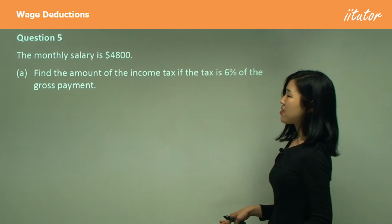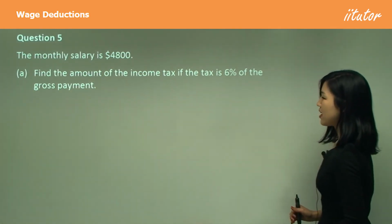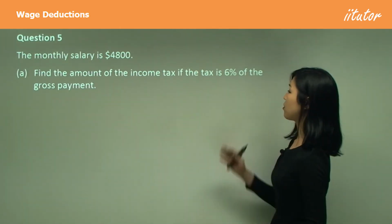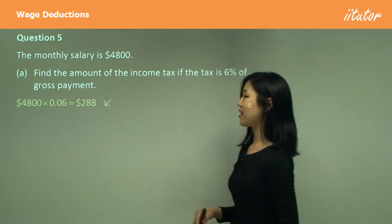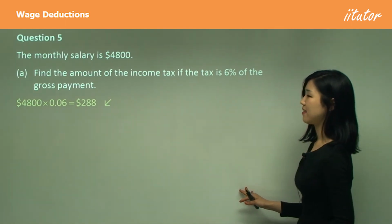Question 5. The monthly salary is $4,800. Find the amount of the income tax if the tax is 6% of the gross payment. We just want to calculate the 6% of your monthly salary. That is your income tax. That is the tax that we wanted to calculate.